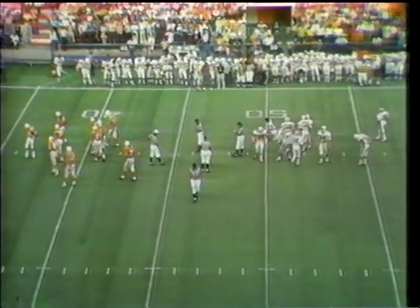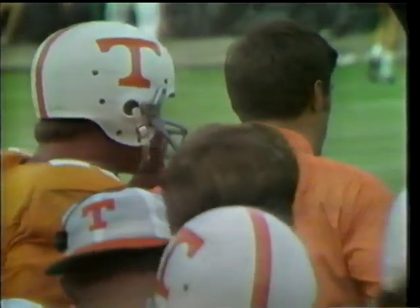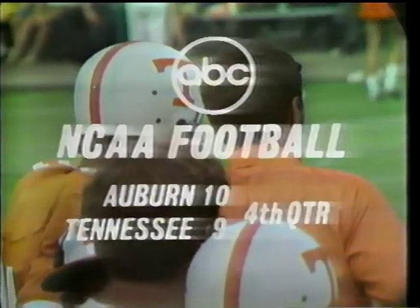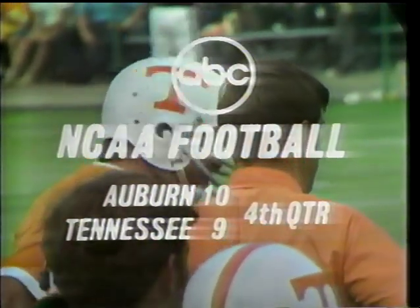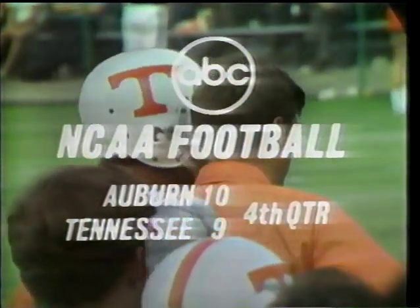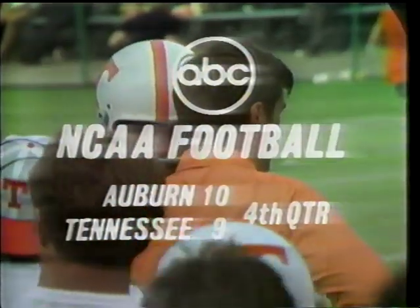At the end of the first quarter, Tennessee led 3-0. At halftime, 6-0. At the end of the third, 6-3. Auburn scored the touchdown on the extra point. But right now, a timeout at Neyland Stadium in Knoxville. The score, Auburn 10, Tennessee 9.